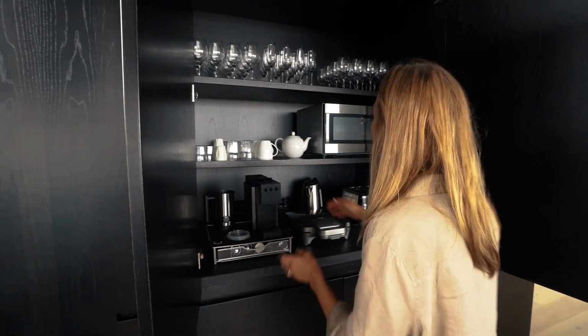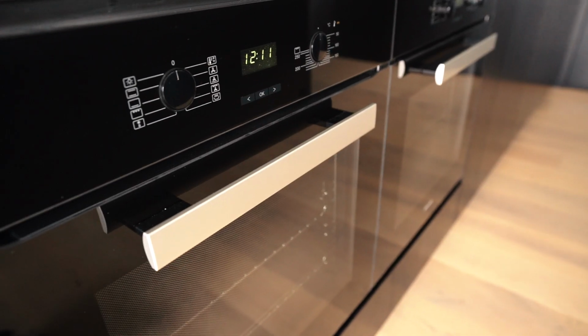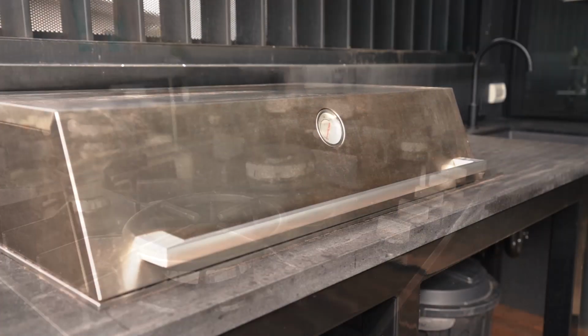Everything's hidden, everything has a place, but there is storage for everything. So you can tell that it's actually built to be used because this is an entertainer's space. 2 ovens, 2 kitchens, inside and outside, 2 living spaces, 2 lights behind my head. There's a lot of 2s of everything.